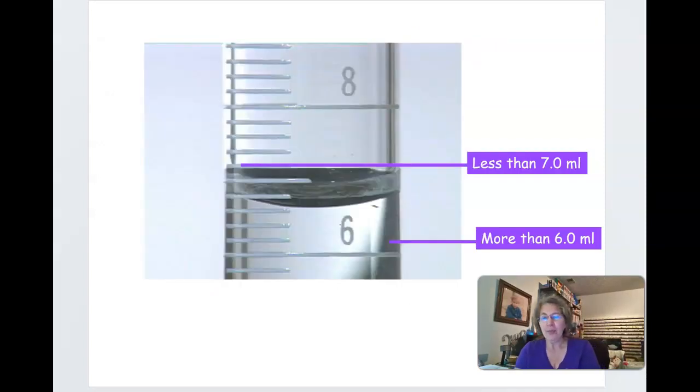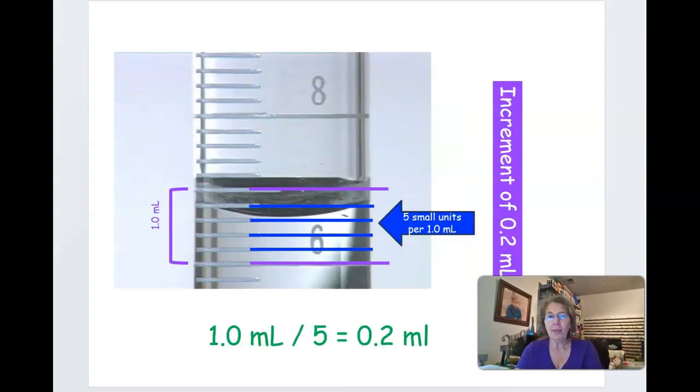So here's an example. What would the measurement on this graduated cylinder be? And so we know that it's more than 6 milliliters. And we know that it's less than 8, and it's less than 7 milliliters. Oh, here's my 7 line. So then we've got to figure out how much the little lines equal. And so we got 1, 2, 3, 4, 5 in between. And so 1 milliliter divided by 5 gives us 0.2 milliliters.